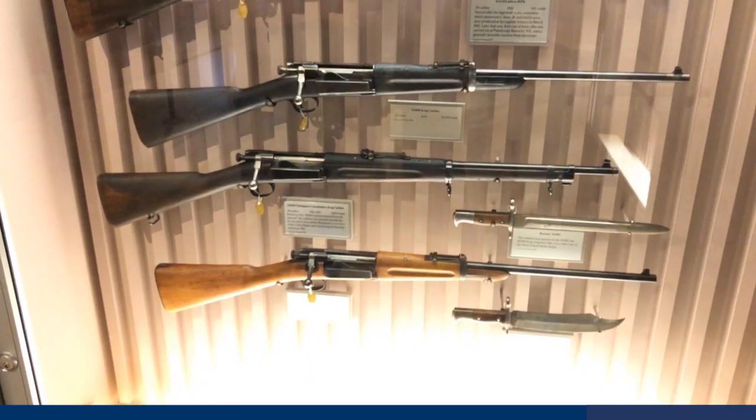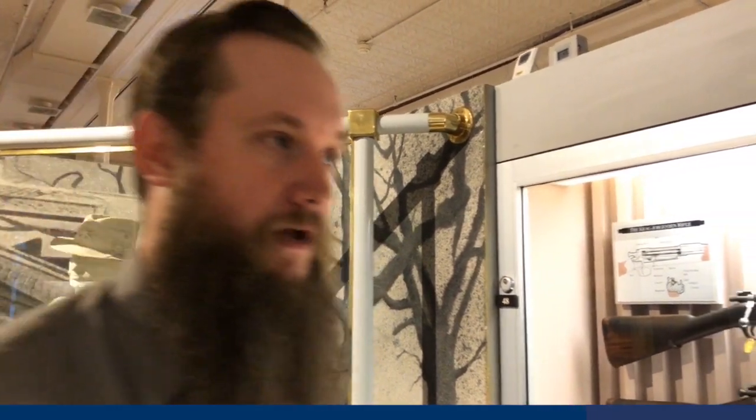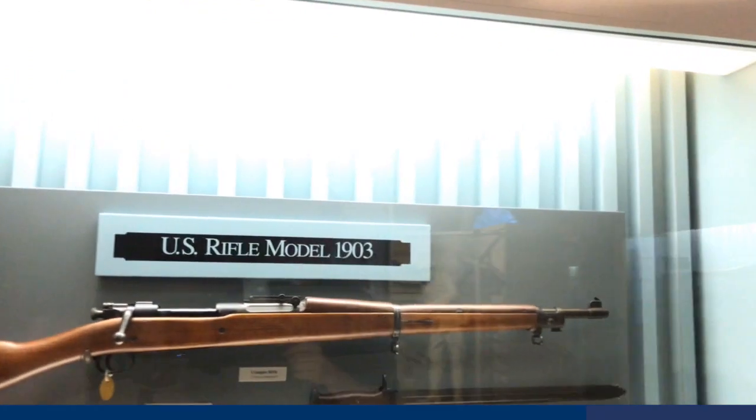A lot of the guys were making decisions on paper, and then you put them out in the field, and they find out, well, maybe they weren't such great decisions. And that's actually one of them, where the U.S. regulars carrying these Krags went up against the Spanish army, who were carrying Mausers, which were far better, far more powerful, more accurate at range, had a lot of advantages to it.